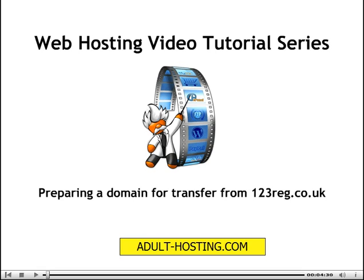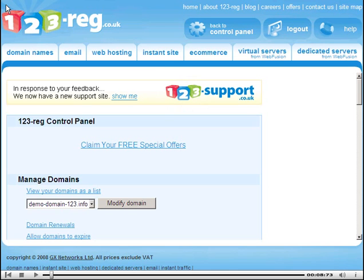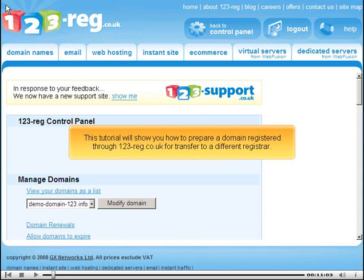Preparing a domain for transfer from 123reg.co.uk. This tutorial will show you how to prepare a domain registered through 123reg.co.uk for transfer to a different registrar.